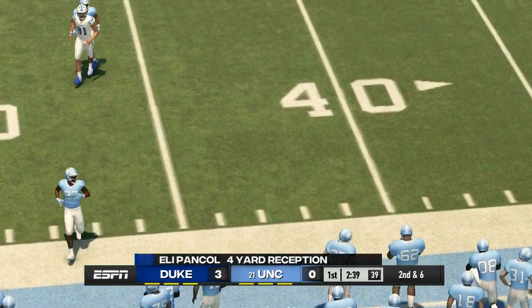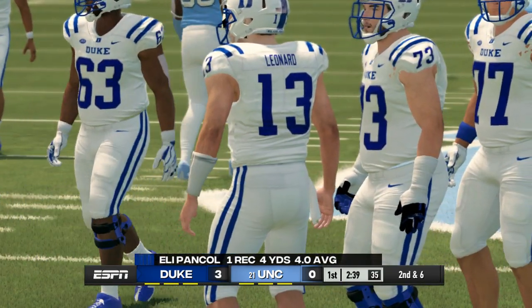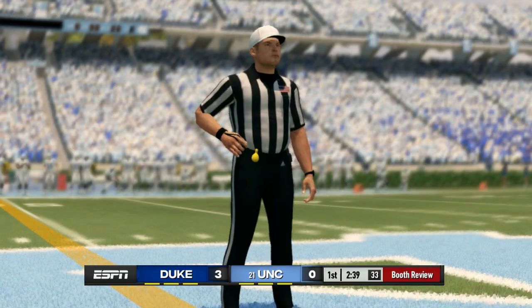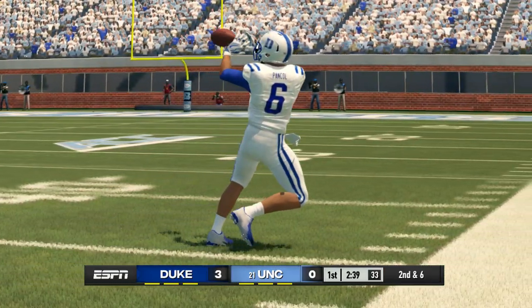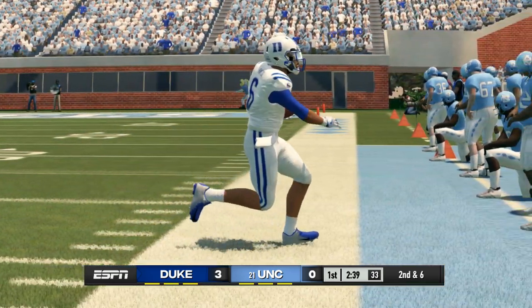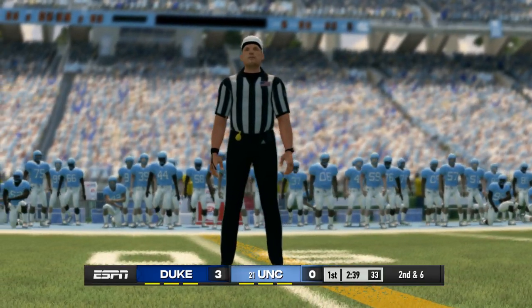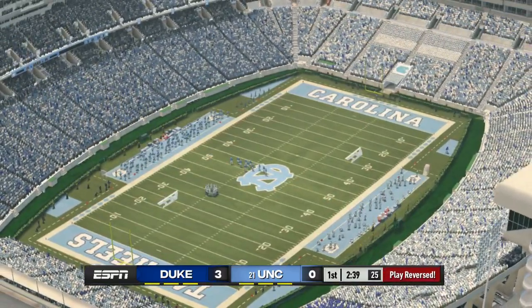Steps out of bounds at the 44. Initially, it was called a catch, but now we're going to find out for sure if he at least had 1 foot in and possession of the ball before he went out of bounds. So they're going to try to determine if the receiver had possession and was in bounds or not. After review of the play, the ruling on the field is reversed. So after review, they decide that this call should be reversed.